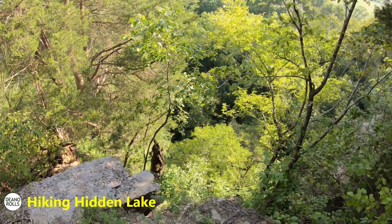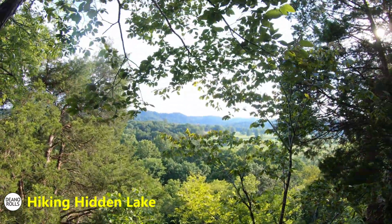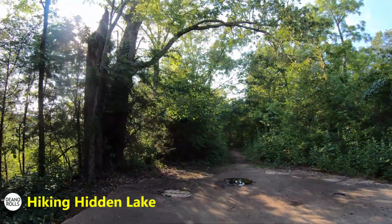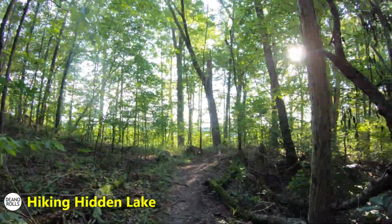So you can kind of see we're high up. And I guess this is the dance floor. Now Emily's going to want to know what this is. Yeah, like what was it? What's the history? All right, we just took the left hand on this little path.